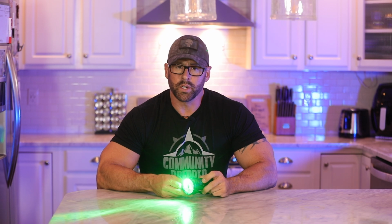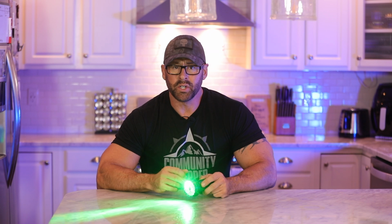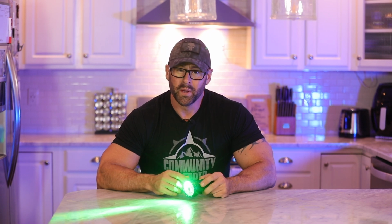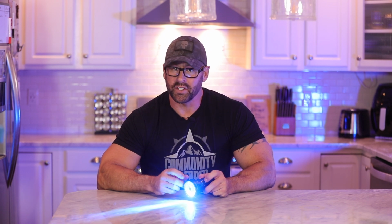Green mode is also good to preserve night vision, and according to Olight's website, it has been shown to calm animals. It's best for walking your dog at night. Blue light is good for spotting and tracking fish and animals.